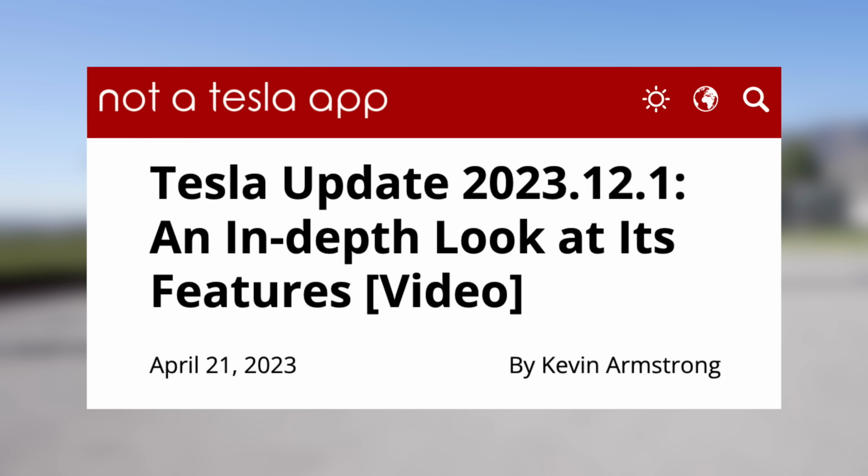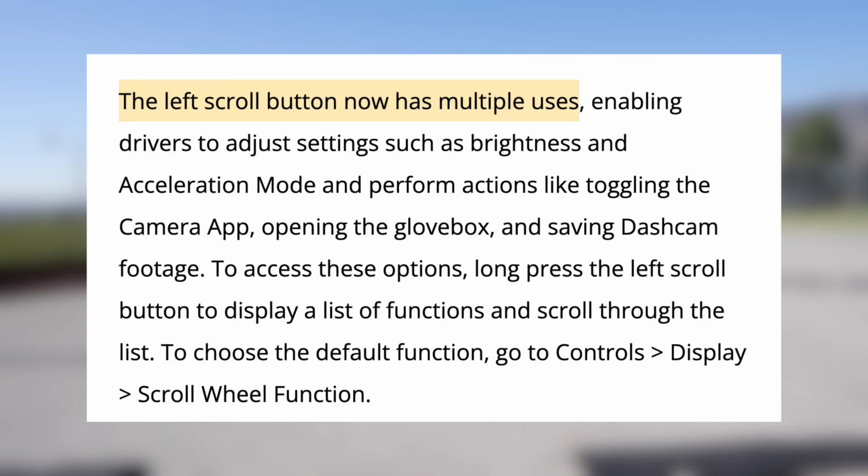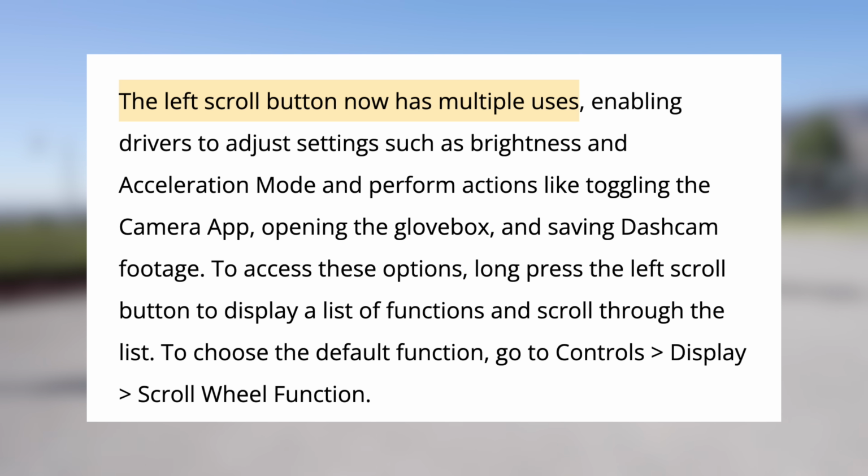First up today, Tesla's newest software version is coming out for all Teslas, and it brings a lot of new stuff. Not a Tesla app has a first look at the features that should be arriving to all owners soon. This is version 2023.12.1, and it's bringing notable new features to the left scroll wheel. You can choose a default function and then scroll through various other options with this wheel, which is new.